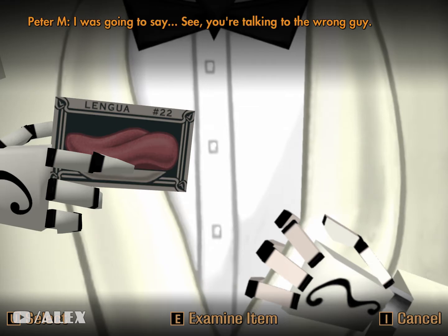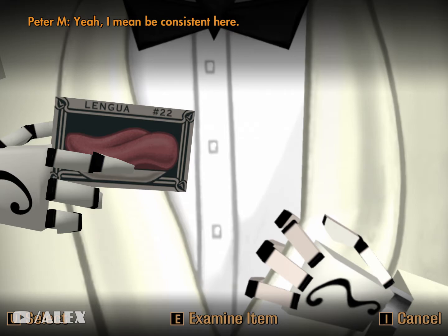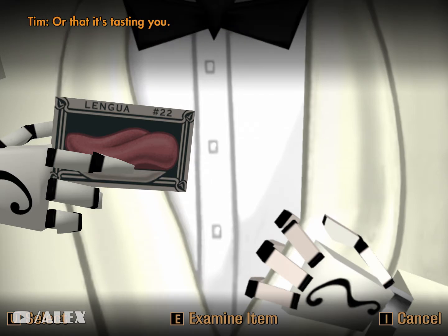Yes, I was going to say, you're talking to the wrong guy there. And I liked it so much that we put the lengua in here. So good. I recommend everyone eat some tongue. Come on, be consistent. If you're gonna lick a cow, that's what you're worried about. Exactly. You think it's going to be all tough like your own tongue. No. And you hate biting your own tongue, but there is a little bit of worry about biting someone else's tongue. That's true. Or that it's tasting you.